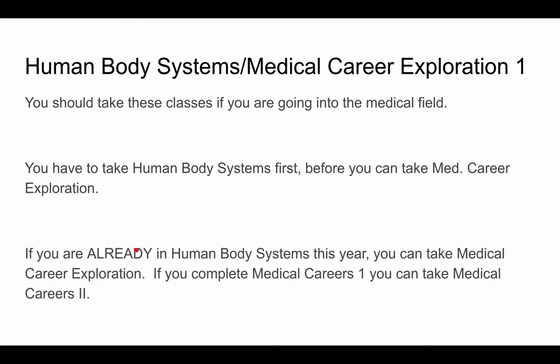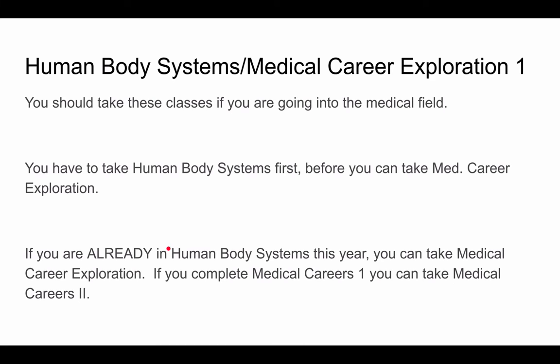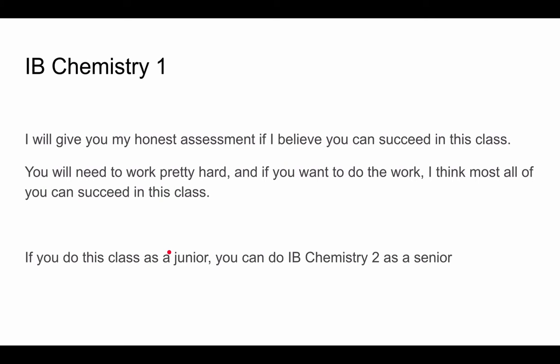And then there's human body systems. These aren't technically in the science category, but they are science. So human body system 1, you should take these if you're going to go into some sort of medical field. You got to take human body systems first, and then you can take medical career exploration 1 and 2. So again, if you're already in human body systems, you can take medical career exploration. If you completed the first one, you can take medical careers 2, okay, which is more advanced. And kids, I've heard good things about these classes. So feel free to comment, though, in the comment field of this video.